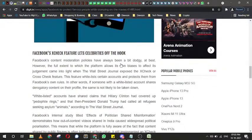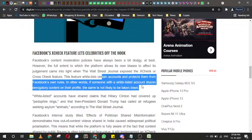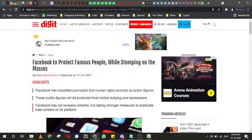So Facebook's XCheck feature lets celebrities off the hook. The content moderation system has been dodgy, however the full extent to which the platform allows its own biases to affect its judgment came to light when the Wall Street Journal exposed the XCheck, or cross-check, feature, which whitelists certain people and protects them from Facebook's own rules. In other words, if someone with a whitelisted account shares derogatory content on their profile, it is not likely to be taken down. So again, it's the usual stuff Facebook does, nothing new.